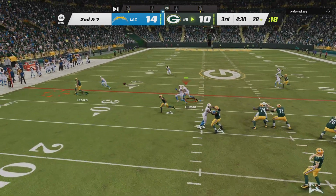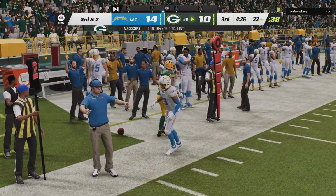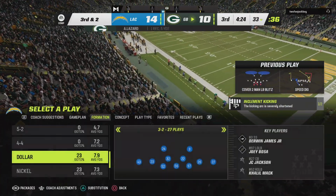Looking to throw again on second down. Rodgers and able to find Allen Lazard. He'll be hit down at the 33, 5 yards on the play.